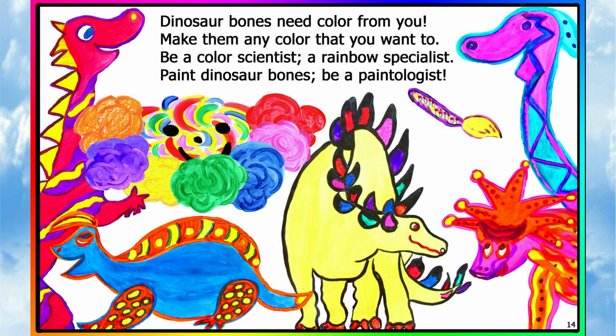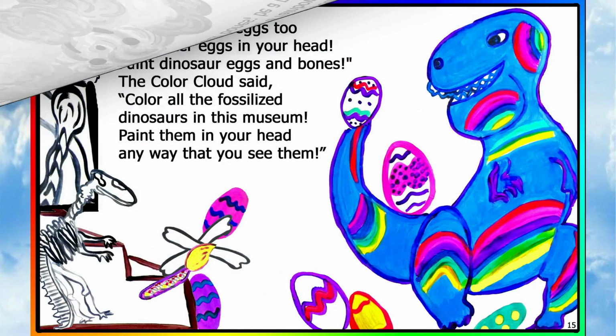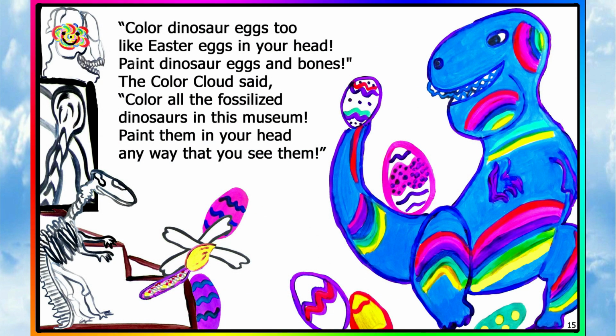Dinosaur bones need color from you. Make them any color that you want to. Be a color scientist, a rainbow specialist. Paint dinosaur bones. Be a paintologist. Color dinosaur eggs too, like Easter eggs in your head.